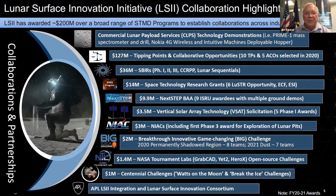Even our NIAC program for studying concepts, advanced concepts, and revolutionary concepts, one of our awards there is going for exploration of lunar pits, and we hope to fly that sometime in this decade.